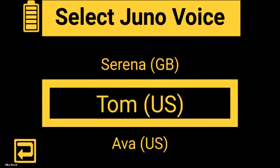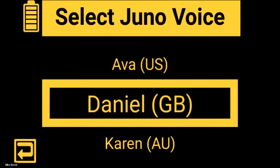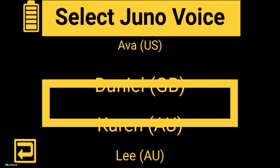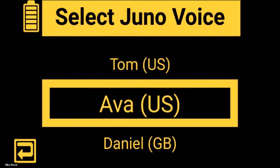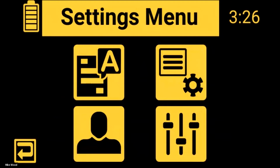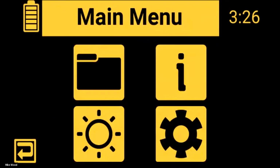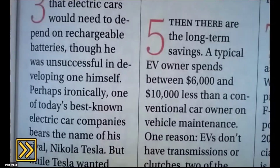So you've got Tom, US voice, Ava, US voice. You've got male and female options. You've got Great Britain, excuse me, British voices, Australian, and you're just going to scroll right through those. So I'm going to stick with Ava. To get out of this menu, on the bottom left, you just click that arrow that's going to circle you back, and back again to the main menu, and then finally back to your live image again.